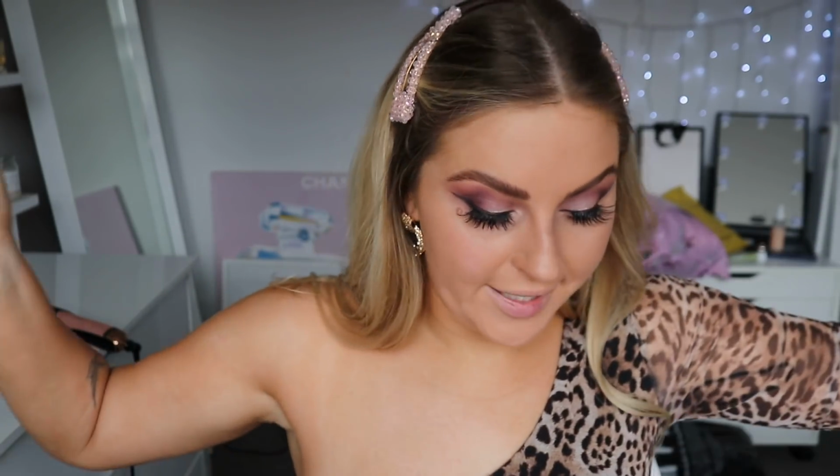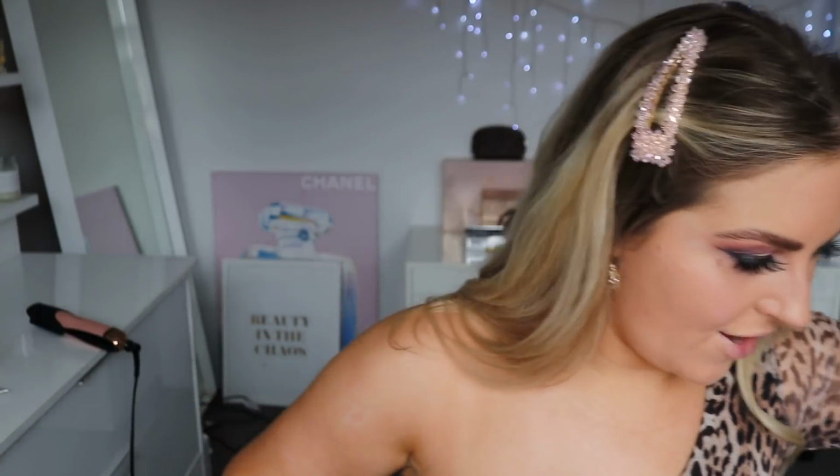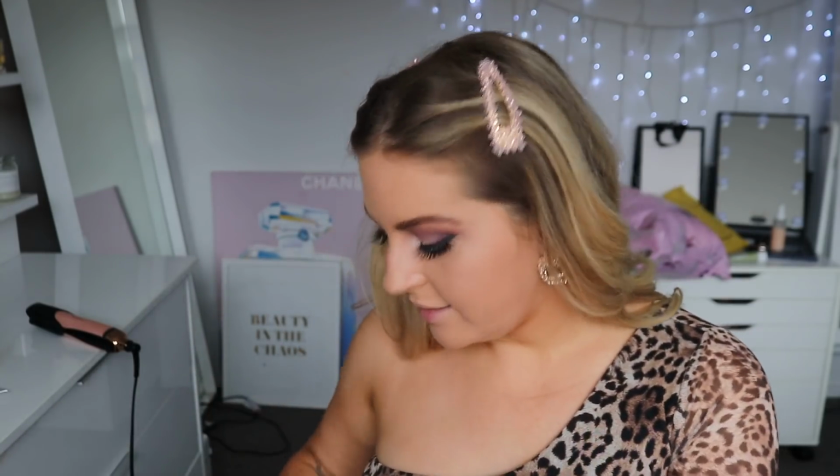Okay, contouring. Let's just pretend like everything's fine. So I've got a kit for bronzer, highlighter, and contour. Then I also have them separate. So I've got a bronzer here. I'm gonna start with the bronzer. Covered in powder once again. It's the worst texture as well. They're gross. Anyway, moving along. This can't get worse. Okay, it can't.